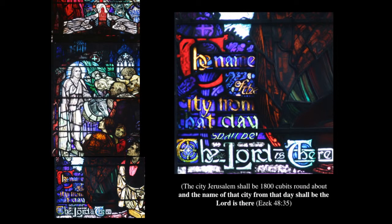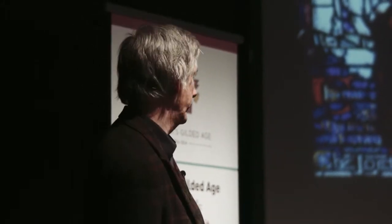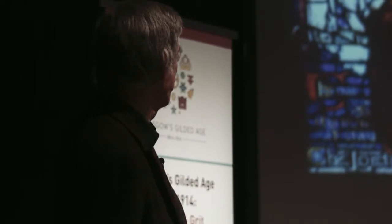And that is the Jerusalem window. And it's obviously meant to be the New Jerusalem because that's what Christ is entering into. It has a quote from Ezekiel right in the corner there: The name of that city from that day shall be the Lord is there. And that is about the future heavenly city.